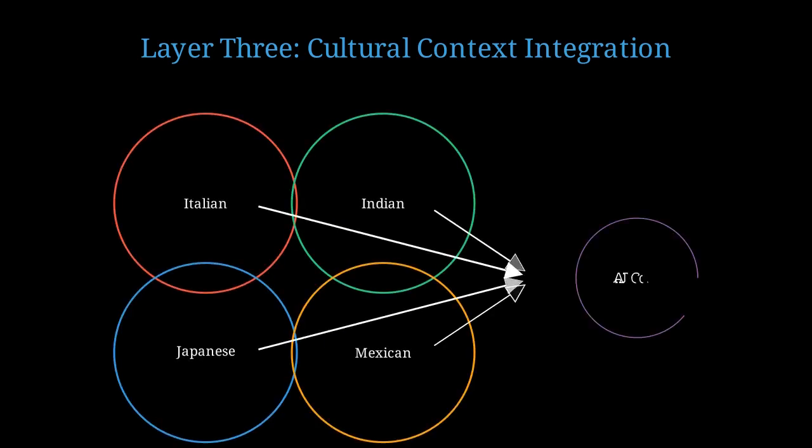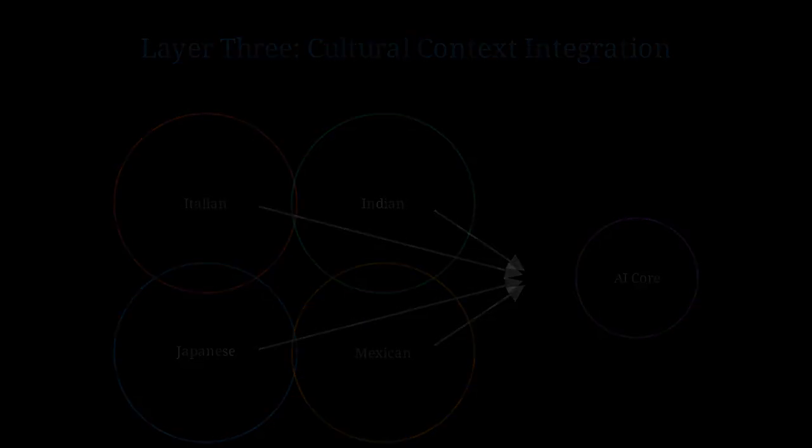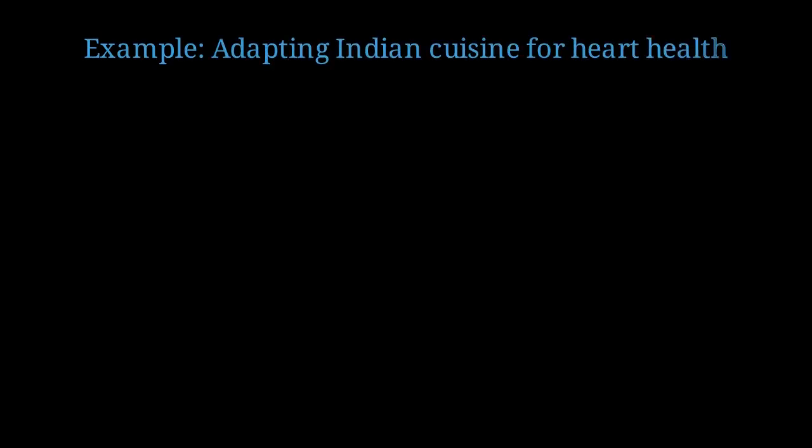The AI system is trained on recipe databases from dozens of cultures. It understands the fundamental flavor profiles, cooking techniques, and ingredient combinations that define each cuisine. Let me show you how AI adapts Indian cuisine for cardiovascular health while preserving authentic flavors.